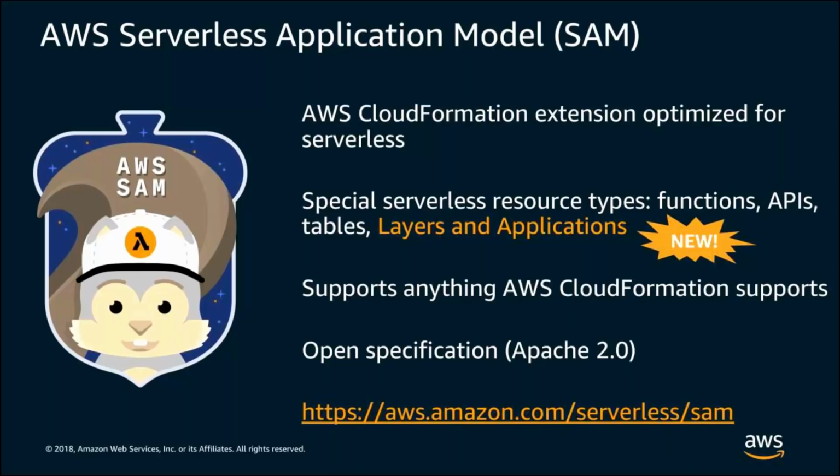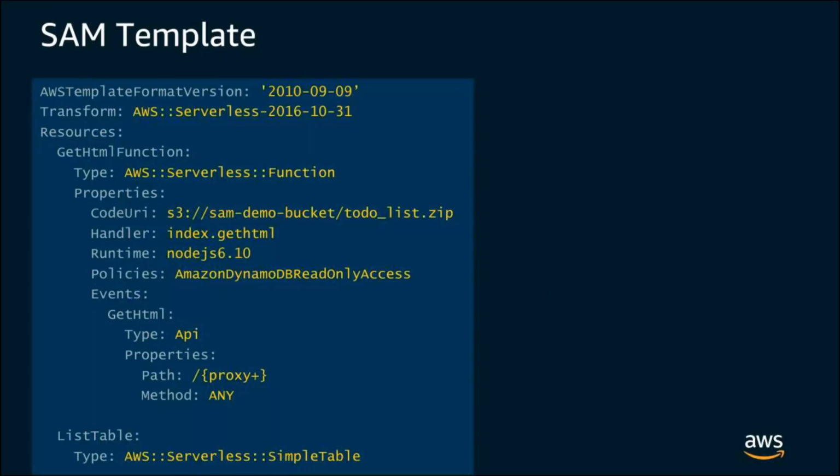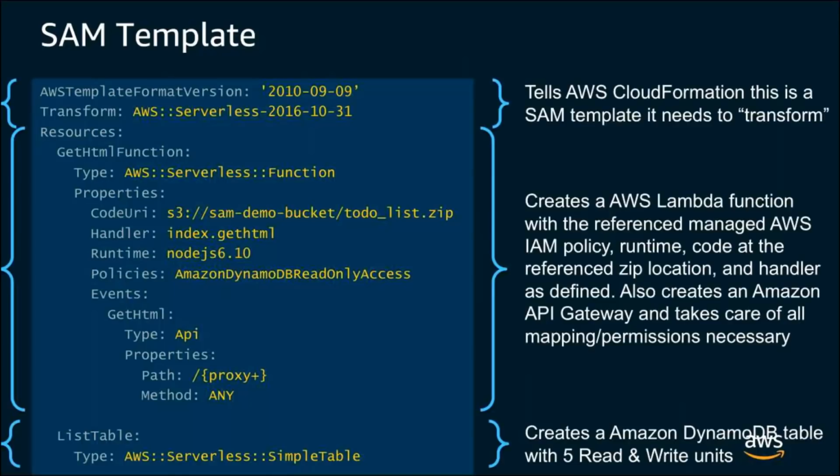So this is an example SAM template, and we'll break down what's going on here with really three components. The first is we have at the top here our CloudFormation headers. And so we see the AWS template format version, but then we see the second line here called Transform. Now this is maybe the most important or unique aspect about a SAM template. What this does is it tells CloudFormation that, hey, there are going to be some special resources in here. You're going to need to transform them into traditional CloudFormation resources. So you always have to include the Transform line.